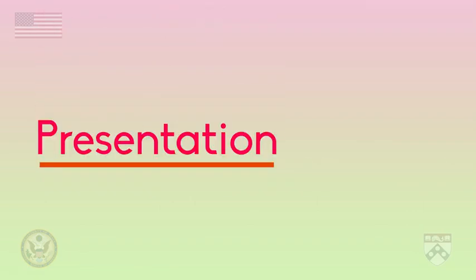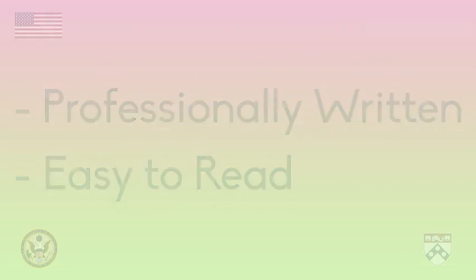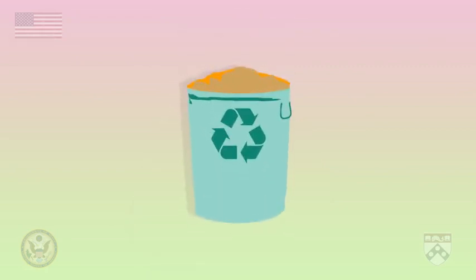To begin then, let's look at presentation. When an employer reads your resume, you want to be sure you make a great first impression. You can achieve this not only by having the skills, qualifications, and experience, but also making sure your resume looks professionally written and is easy to read. As we've said before, you don't want to give an employer an excuse to throw your resume in the recycling can. After all, an employer will probably read many other resumes before getting to yours.